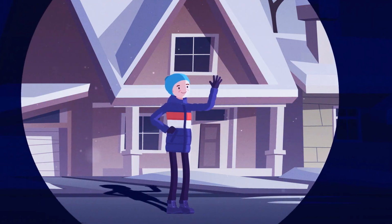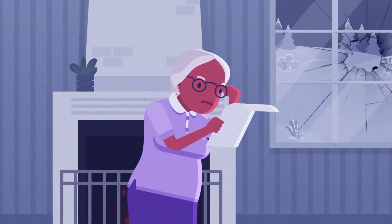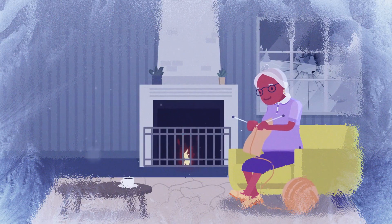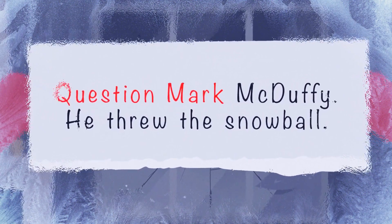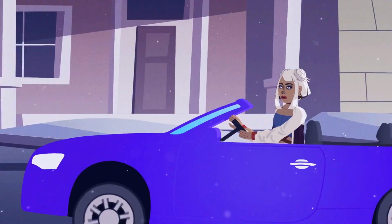The brother responsible for the broken window was Mark McDuffie. The symbol ? is called a question mark. Now the meaning of the message is clear as day, right? Question mark McDuffie. He threw the snowball. Now the question is, who threw Mark McDuffie under the bus?